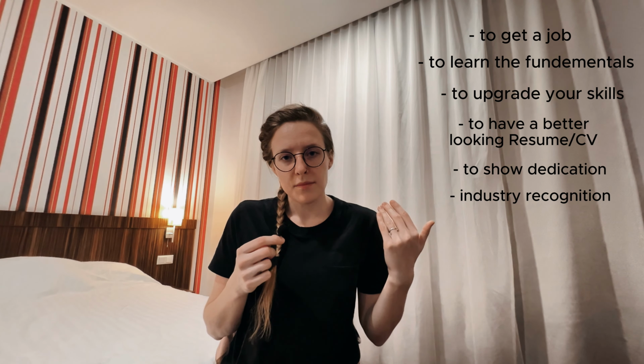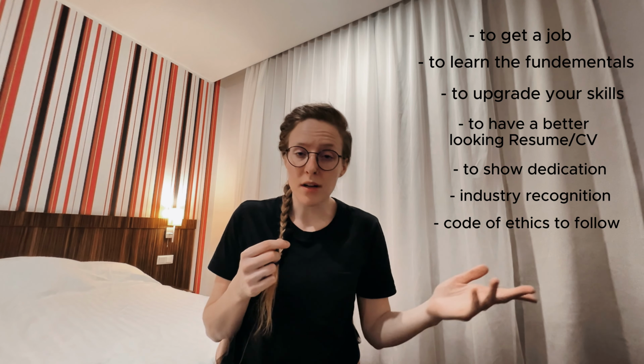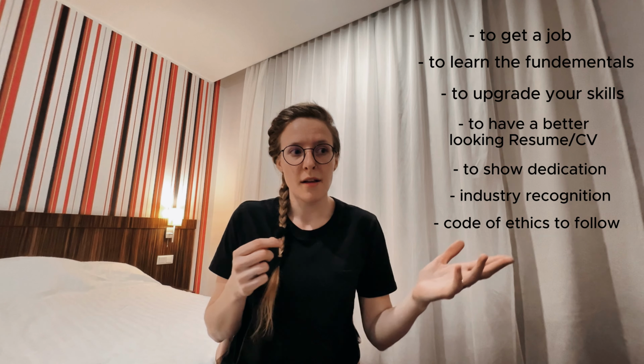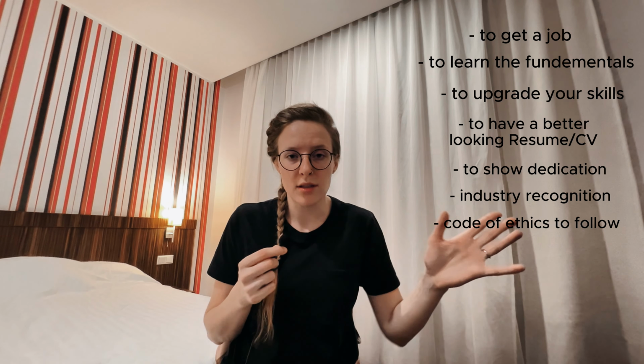The next point is, there's also a certain code of ethics to follow, and this is sort of the backbone of it. So you will know what to follow and what is a good practice, the best practice, or not the best practice to do. This will sort of help you steer in the way where you may actually need to go.